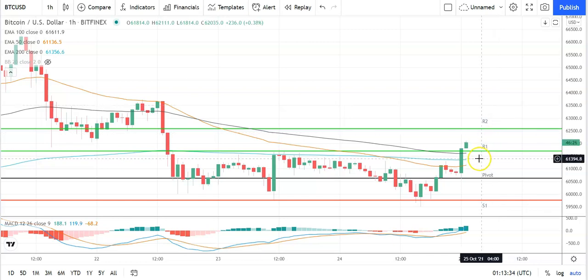A fallback through the first major resistance level and through the pivot at 61.18 would bring the first major support level of 59,761 into play. Barring an extended sell-off on the day, Bitcoin should avoid sub 59s. Second major support level sits at 58,676.